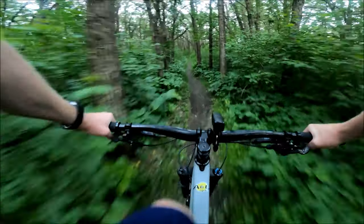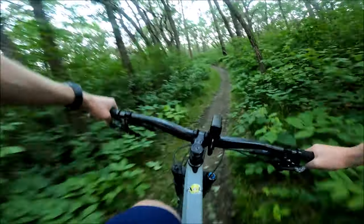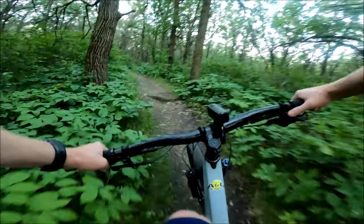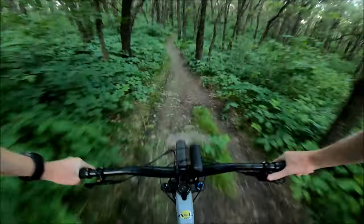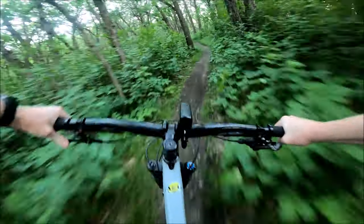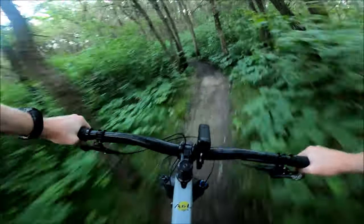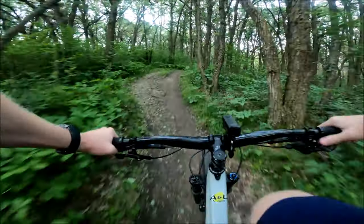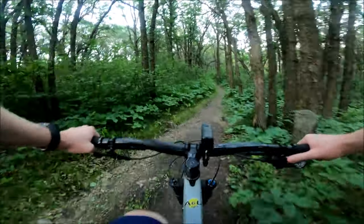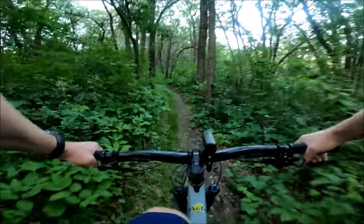So we are in the Brandon Hills, and this is Burning Bush, one of the original trails built here specifically for mountain biking. A really good trail, a lot of flow to it. Definitely designed for the narrower bar era. None of this 800 mil wide.